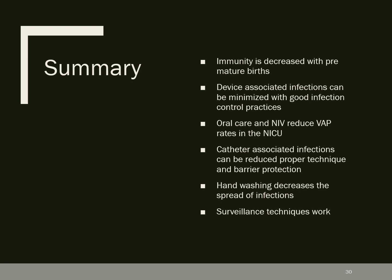In summary, immunity is decreased with premature births. As I was telling you earlier, these babies are born with an incomplete immunity system, so you really got to understand that they are susceptible to pathogens. Also, device-associated infections, central lines, umbilical lines, mechanical ventilators, TPN, all of this can cause infections. If you could put the patient on non-invasive ventilation, you could reduce the VAP rates. That simple. As soon as you could get them to NIV, the better.